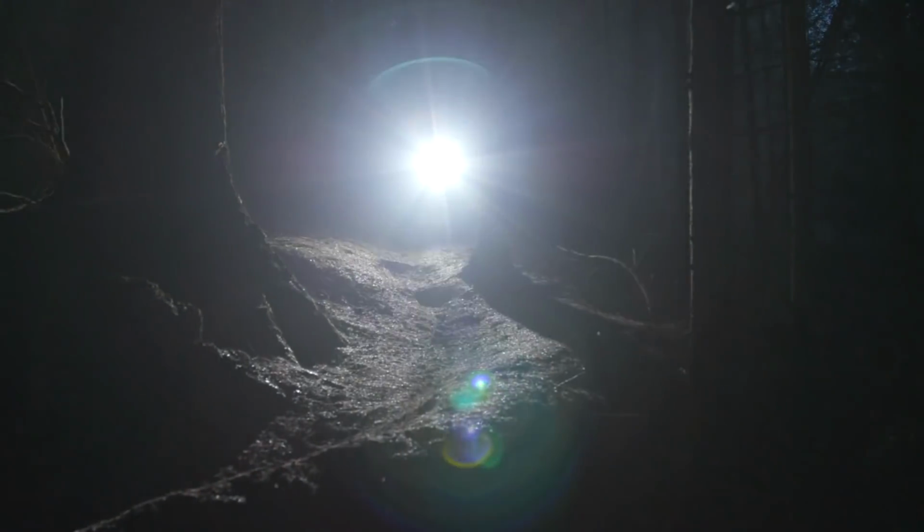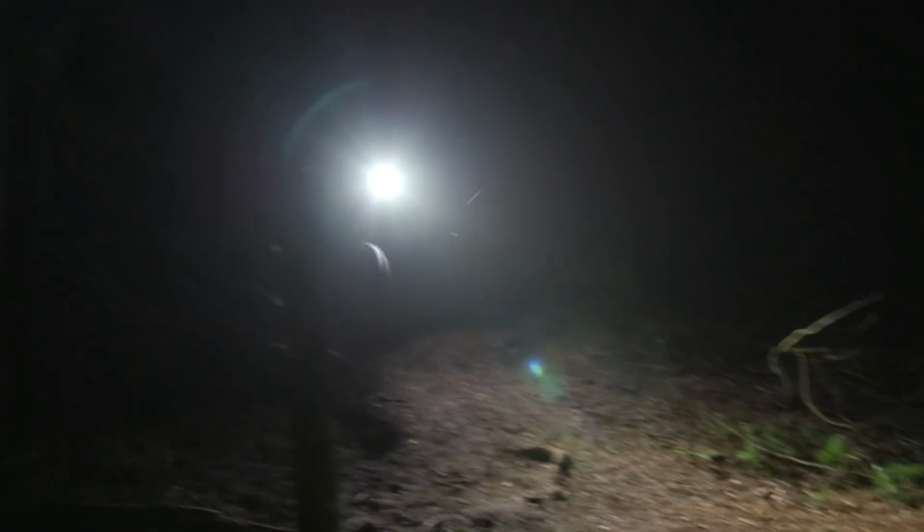Right, without further ado, let's get into the light tests, starting at the lowest scoring light right the way through to the test winner. These are good tests. Nice and fruity.